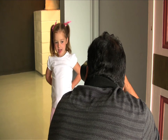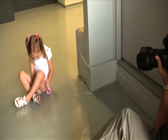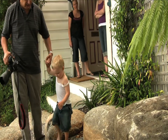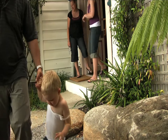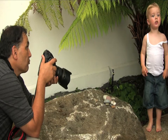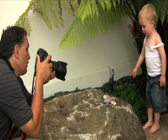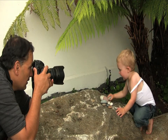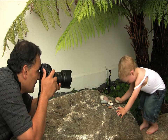Sarah. Once I have what I need, or the kids lose interest, we can move outside. Our landscape front yard has many wonderful areas that allow me to shoot a variety of different images while keeping the kids interested. They have the freedom to move around and to explore the rocks, and this all helps to create natural, candid portraits.